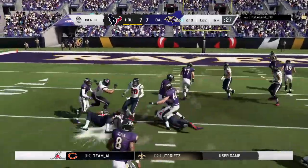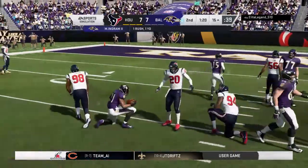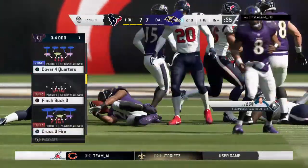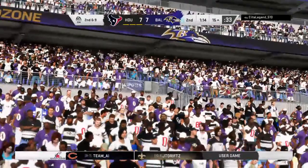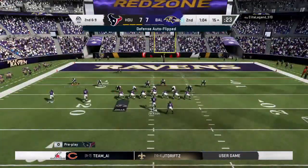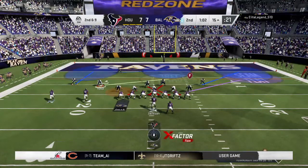This is Ingram on 1st and 10. And he'll take this one down near the 15. DJ Reader there on the tackle. And the big fella stuffed that one up in a big way. I think doubling him has to be a priority because you can't move up to the next level if you don't take care of him first.